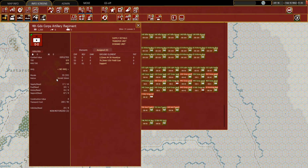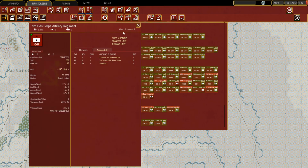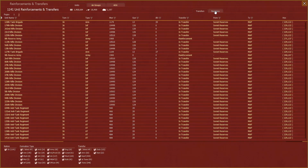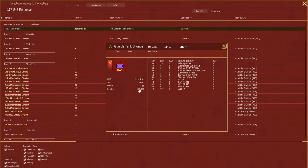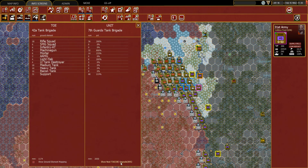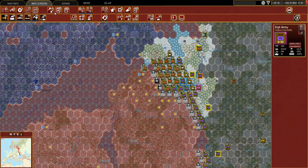Interesting that this guard's core is just straight up at 0, and indeed also has 0 TOE. It's weird that these guys show up here with 0, or oh no, it's max 2 is 100. Okay, it's like why? But apparently they're okay here. They must be new. Any renames? Wait, what? What? Huh. Alright, well, I guess I have a guards tank brigade now. I don't know what they did, but that's pretty useful, I guess.